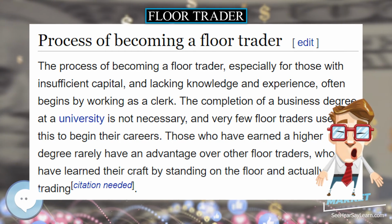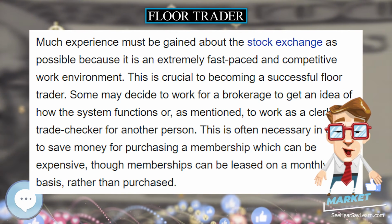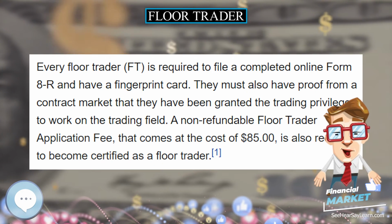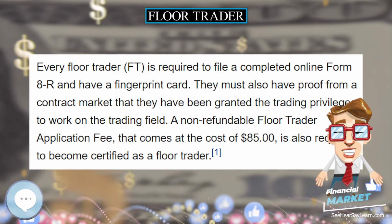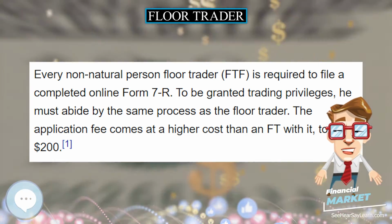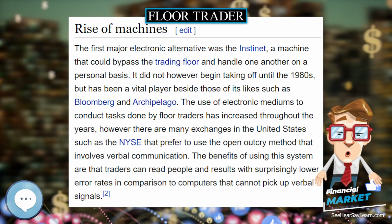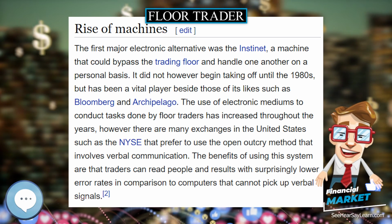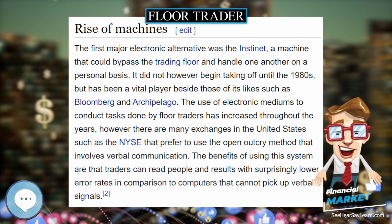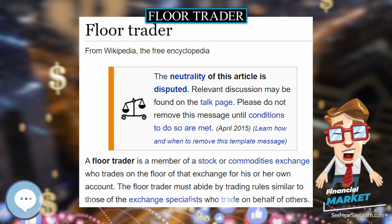The use of electronic mediums to conduct tasks done by floor traders has increased throughout the years. However, there are many exchanges in the United States such as the NYSE that prefer to use the open outcry method that involves verbal communication. The benefits of using this system are that traders can read people and results with surprisingly lower error rates in comparison to computers that cannot pick up verbal signals.